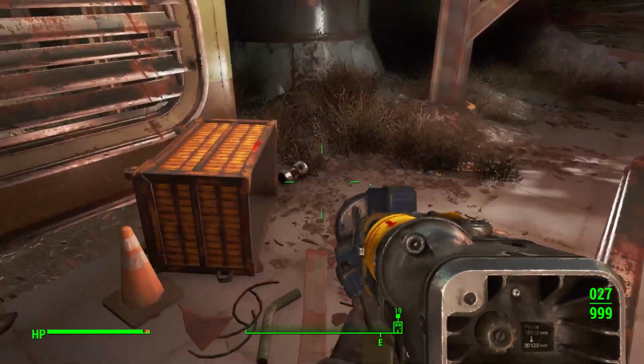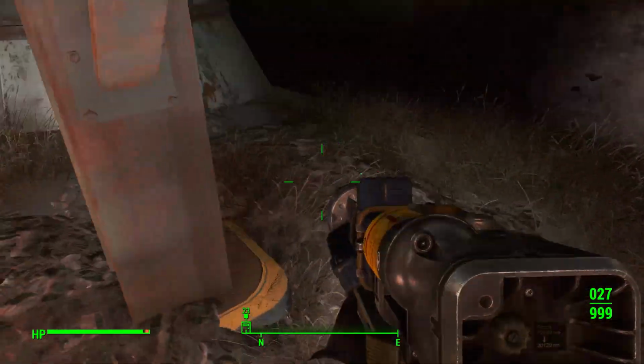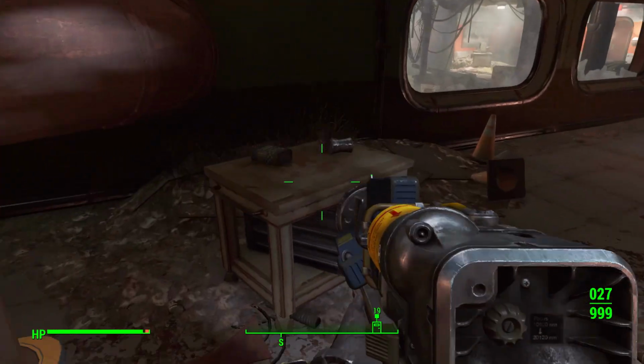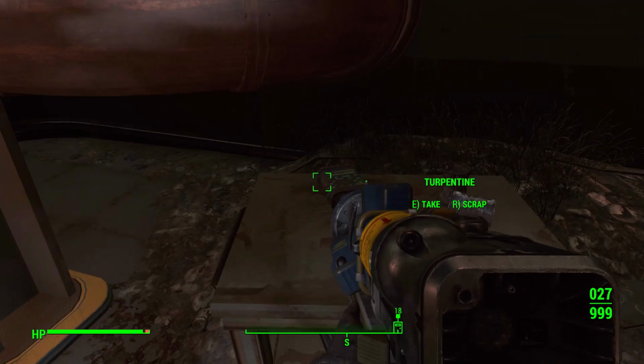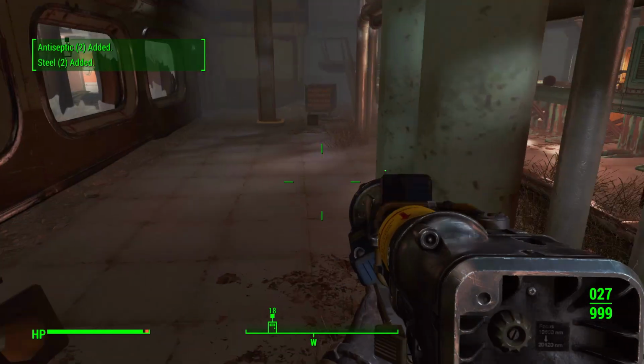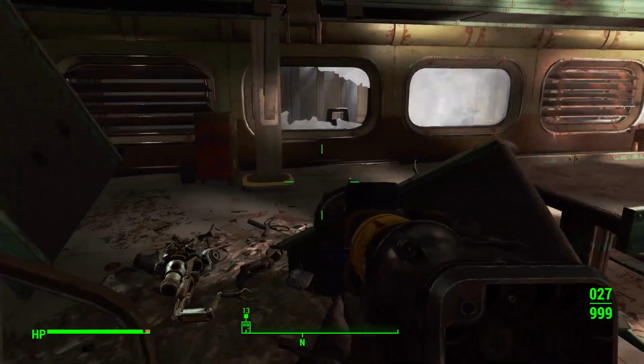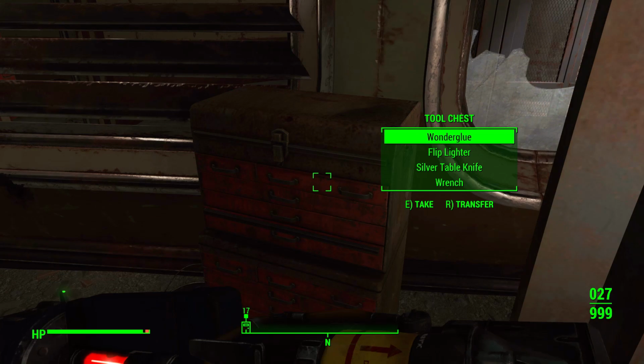Thank God for that scrapping mod I have installed. That way I don't gotta just go back somewhere. Granted, for some of the things we're gonna have to. That's aluminum can. Let's take that. Yeah, that's more steel. We are gonna get so over encumbered.